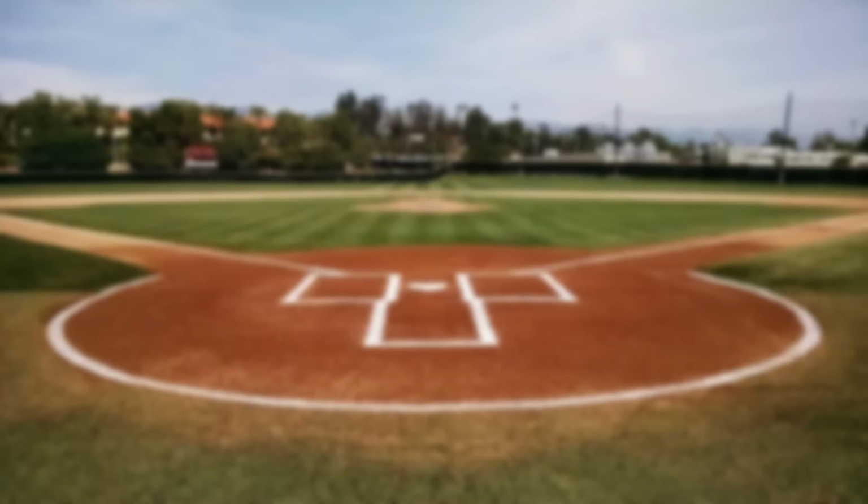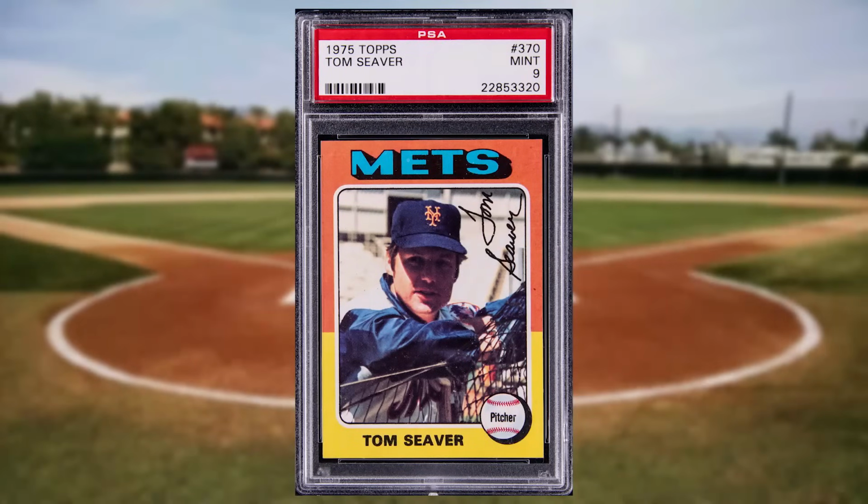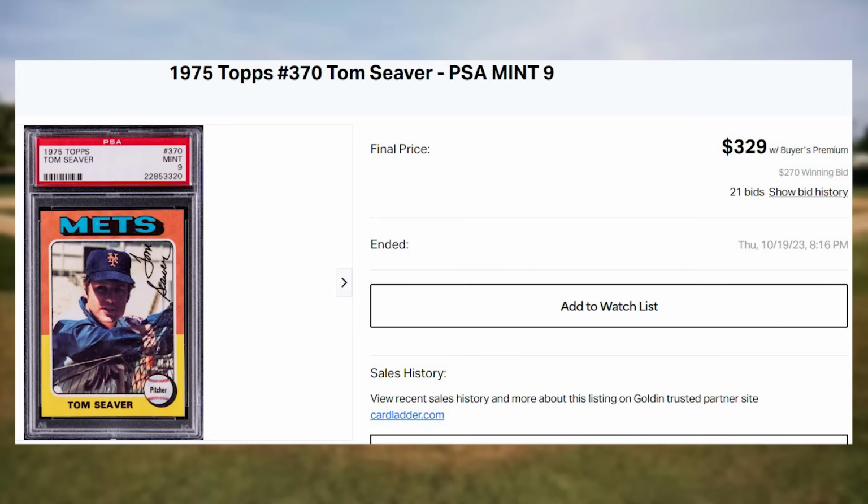We're back to the 1970s at number 12, with this 1975 Topps Tom Seaver, card number 370. This was a PSA 9 that received 21 bids, and it sold for $329. This card is a pop of 252 in a PSA 9, with only 13 copies graded higher in a PSA 10.